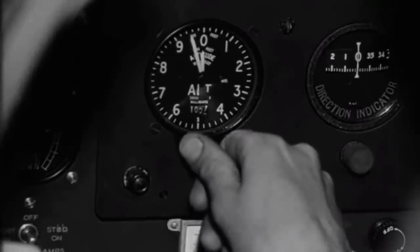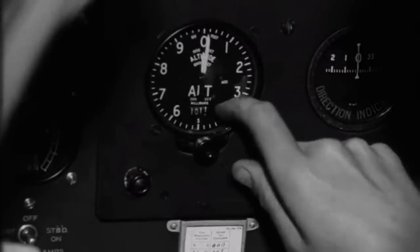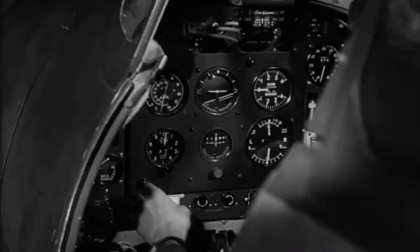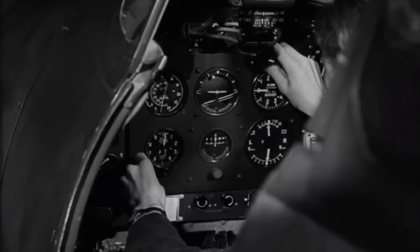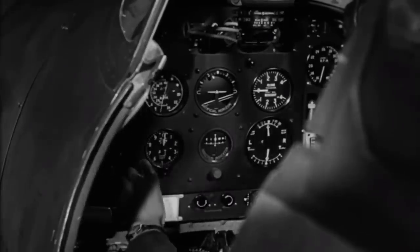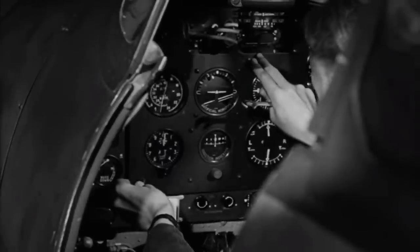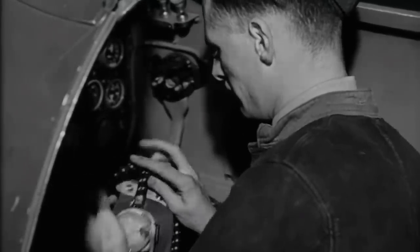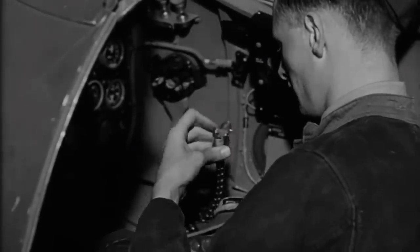Now he sets the subsidiary pressure scale of the altimeter so that it reads the height of the aerodrome above sea level. He tests the blind flying panel for security and the anti-vibration devices for signs of broken springs. He sees that the bayonet unions of the oxygen supply system are undamaged.